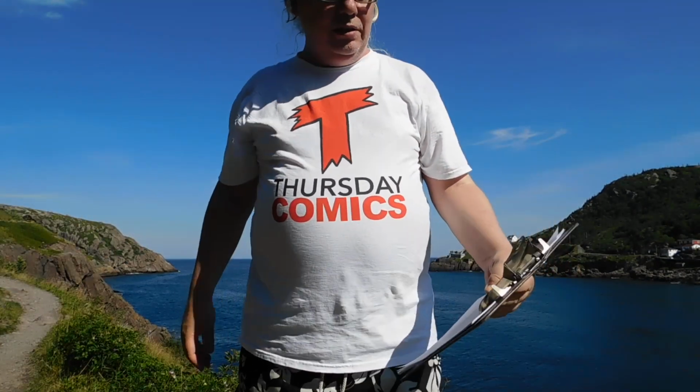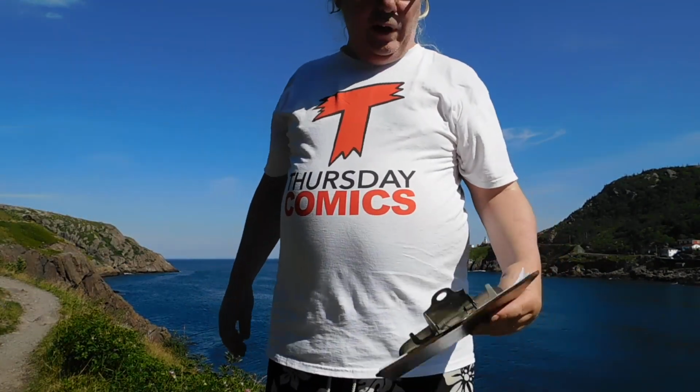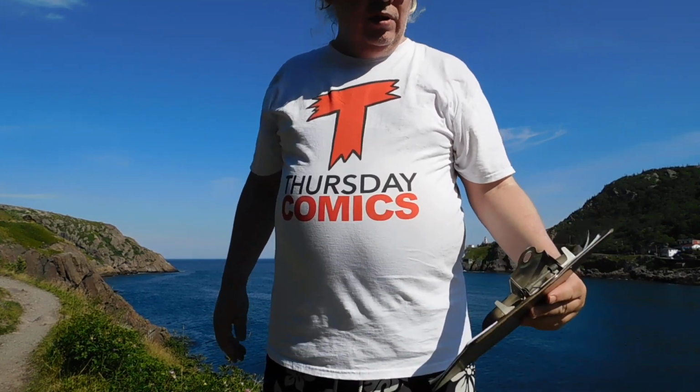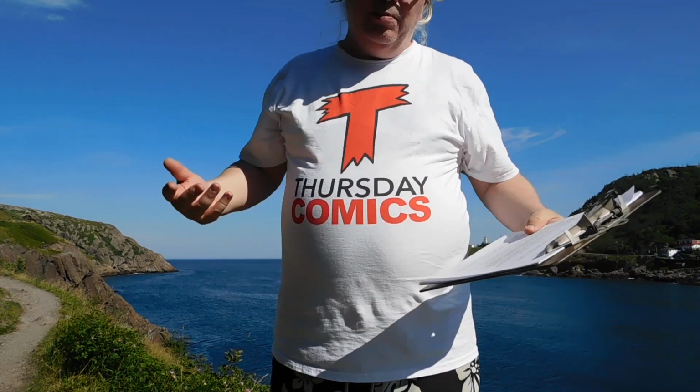After that came Monsters Unleashed, 73 to 75, focused on their own monsters. Man-Thing, Werewolf by Night, Frankenstein's monster, that type of thing.